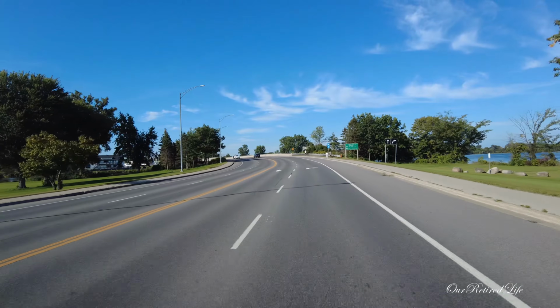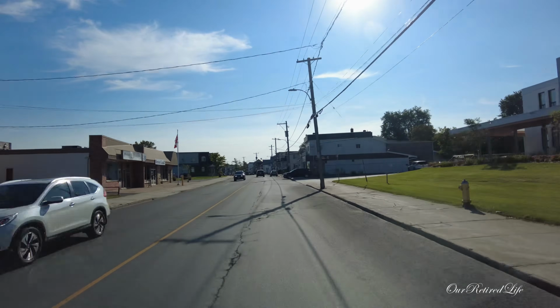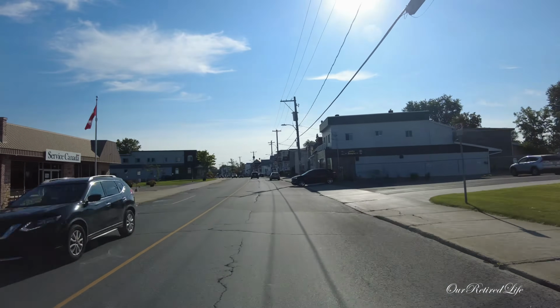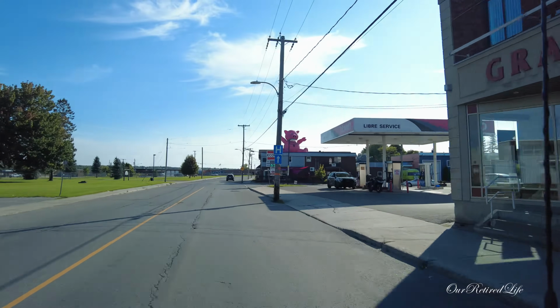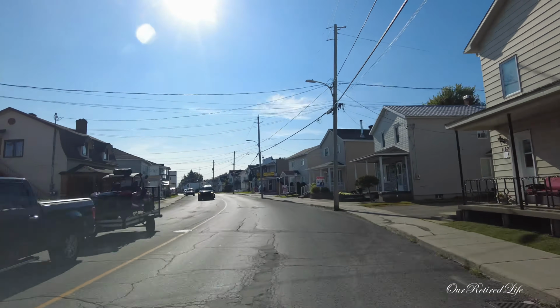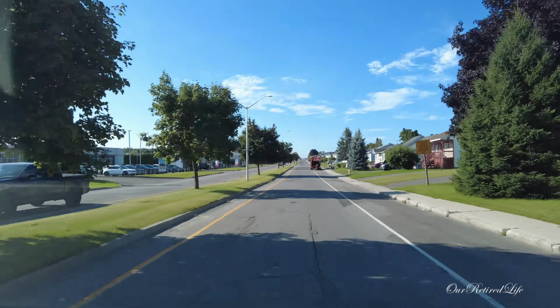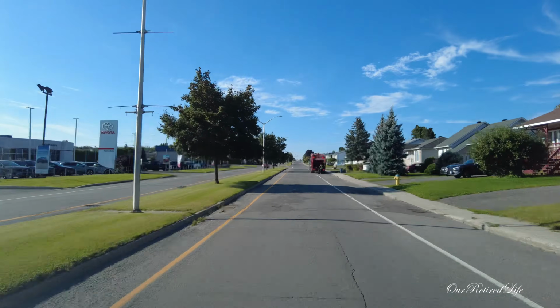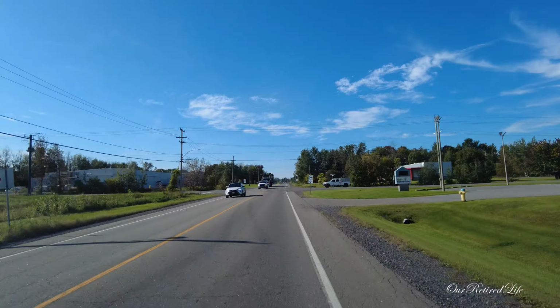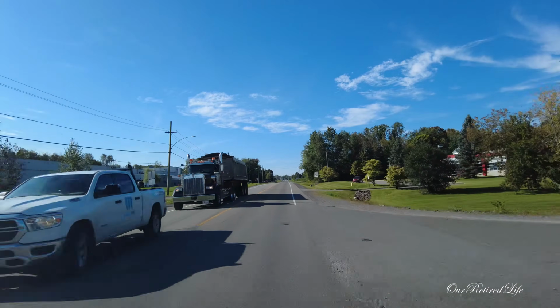Hawkesbury is a charming town located in eastern Ontario, right along the border with Quebec. It sits on the banks of the Ottawa River, giving it some beautiful waterfront views and a peaceful vibe. The river has played a big role in the town's history and continues to be a key part of life here. This town has a unique location, halfway between Ottawa and Montreal, making it a convenient stop for travelers exploring eastern Ontario and western Quebec.